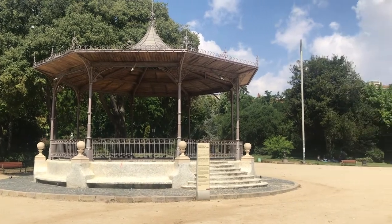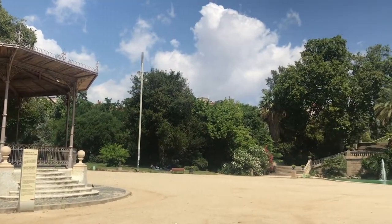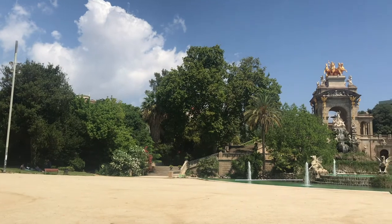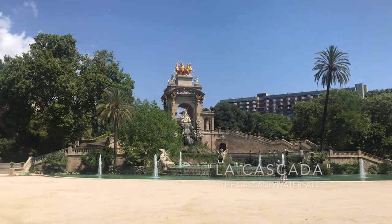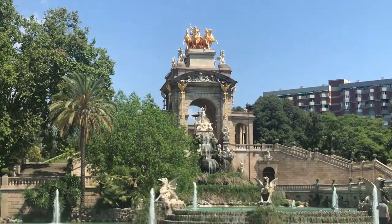The most emblematic part of the park has to be the fountain, officially called the Cascade or the Waterfall, but better known as the Gaudí Fountain. While he didn't design it, a young Gaudí did help with the central waterfall and a few other aspects.